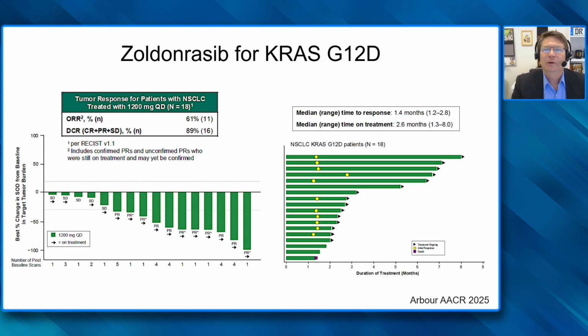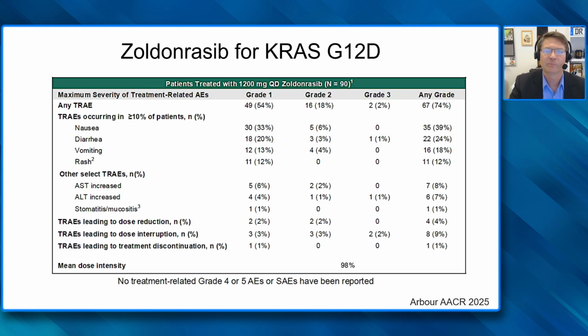In zoldonrasib for KRAS G12D, the response rates overall were 61%, median time to response 1.4 months, and time on treatment only 2.6 months as of this very, very early presentation. But as we can see from the little arrows over on the left on the waterfall plot and the arrowheads over on the right on the swimmer's plot, most of the patients are still on treatment. So as these data mature, we'll expect to see these progression-free survival numbers and things like that hopefully be favorable in the small population of only 18 patients.